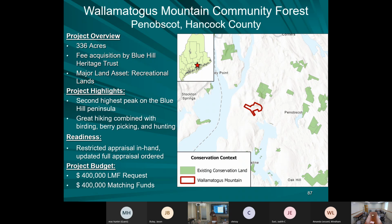With LMF funding, and I'll anticipate the partial funding question, we're pretty committed to this project no matter what. We're all in. We've raised about $500,000 at this point, and we were going forward. But with LMF funding, I'm pretty confident that we can get this wrapped up this year. Excuse me? You say this year? I'm hoping. I'm an optimist.